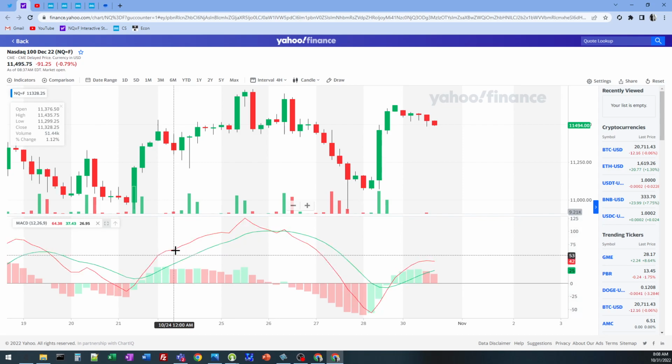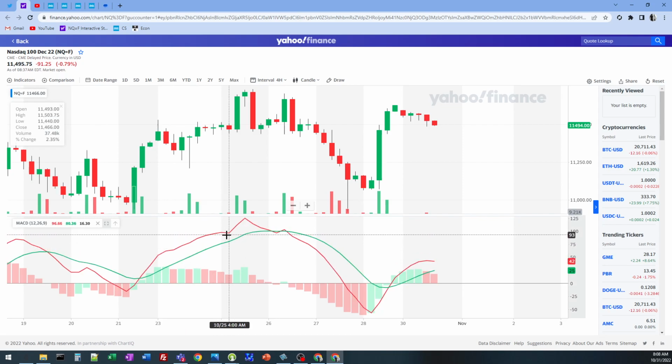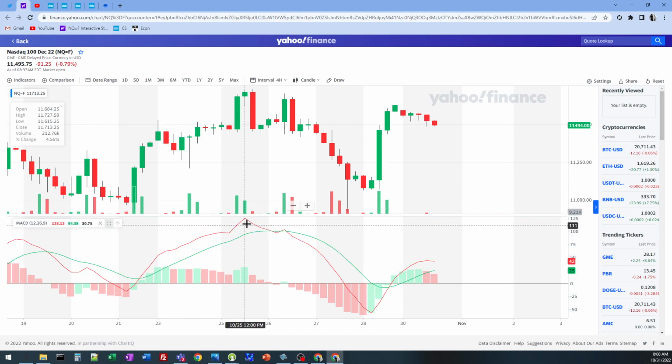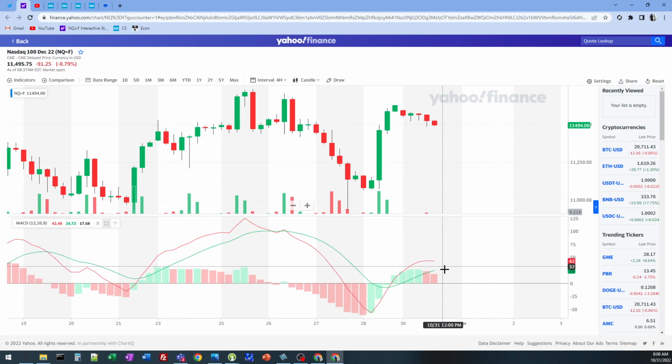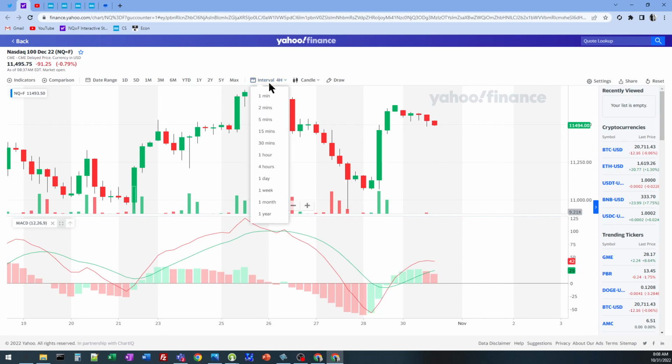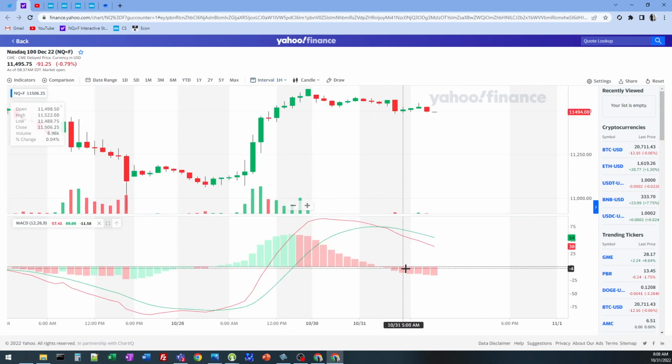This tells you when it's coming in, it's back testing, like it is here. See that? It's back testing, holding support, and then it continues up. That's one of two scenarios. So let's see what happens today, how this plays out. When you go to the 1 hour, very similar.